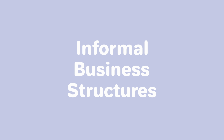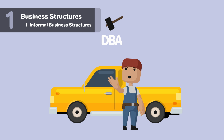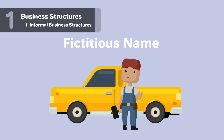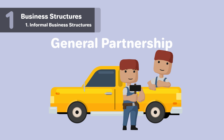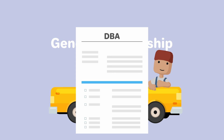Informal business structures. If you are operating under a sole proprietorship, your company must operate under the surname of the owner. In order to use a different name, the owner must file a DBA, or doing business as, also known as an assumed name, fictitious name, or trade name. General partnerships are similar to sole proprietorships, with the difference being that partnerships consist of 2 or more people. A general partnership's name must consist of the surnames of all the partners. Like a sole proprietorship, if you want to operate under a different name, you need to file for a DBA.